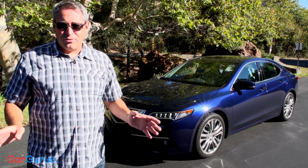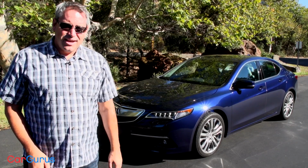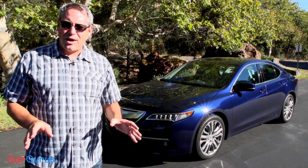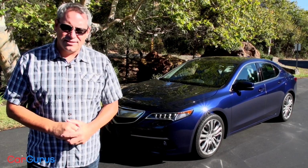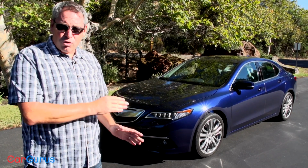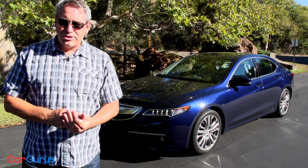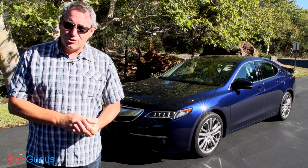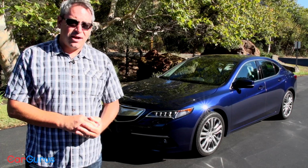Now, with that detail out of the way, let's set the stage. The TLX arrived for the 2015 model year, replacing the TSX sedan and wagon, as well as the TL sedan. It comes only in a 4-door body style. It's available with a 4-cylinder or a V6 engine, and with the V6 engine, you can option it with Acura's torque vectoring super handling all-wheel drive.